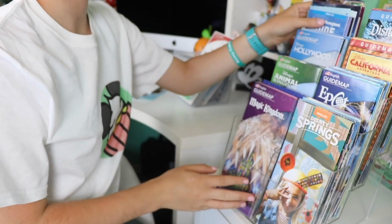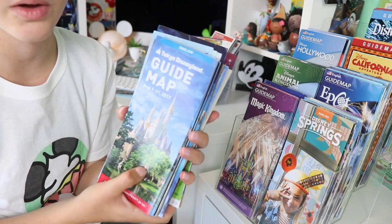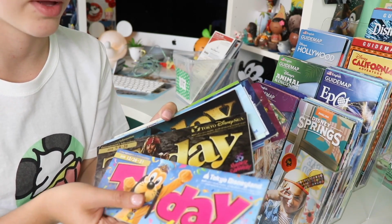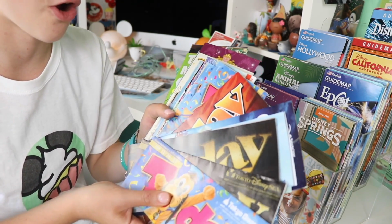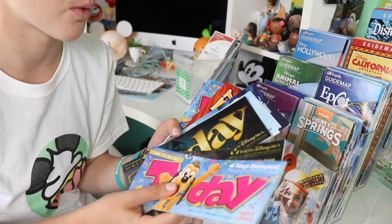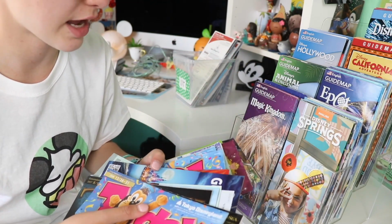And then this last section here is the ones from Tokyo Disney. So I have the 2 main ones here in the front, and then all the fun holiday ones in the back. So these maps are very hard to show because they all are different from each other. They all show different merchandise, different food that was available at the time. I also have one of the Halloween Shanghai Disney guide maps in here as well.